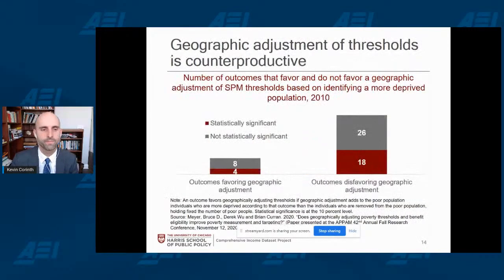Slide 14. A third problem with SPM thresholds is that they vary across geographic areas. Places like California and New York City with more spending on housing are assigned higher thresholds than places like Alabama, where spending is lower. All else equal, it makes sense to assign higher thresholds to reflect higher costs in certain areas. However, all else is not equal. Places like California and New York tend to have higher quality schools, better public transportation, and a more pleasant climate in the case of California.